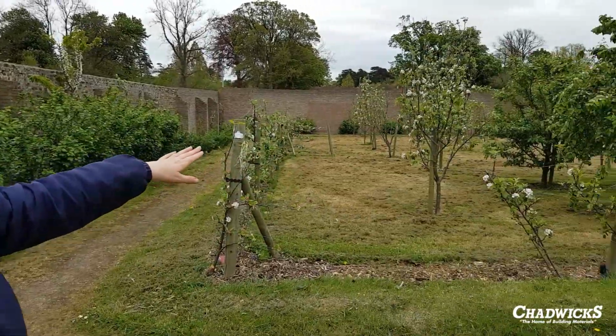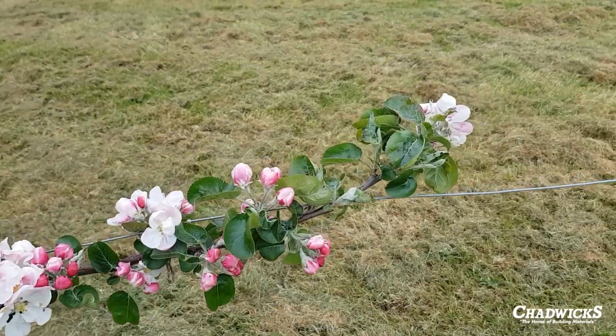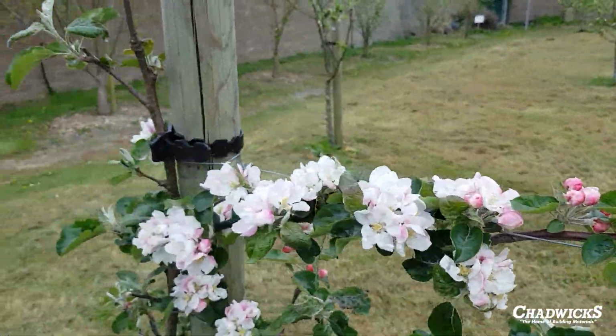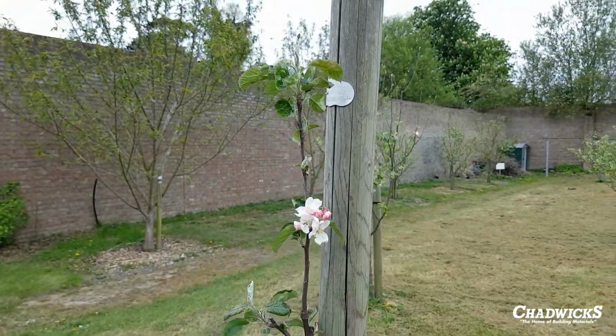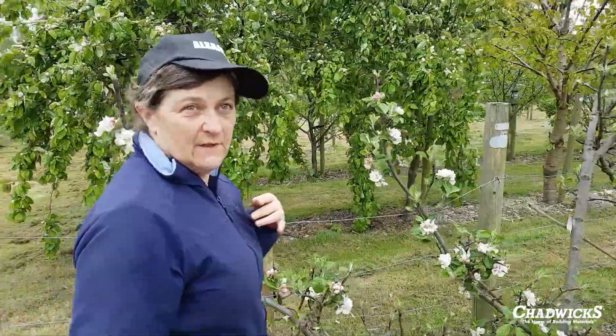All of these are apples that you see. Behind them are plums, and the harvest is just fantastic. We bring the apples then, if they're not eaten, and you couldn't eat them all, there's so many, down to a place in Wicklow and they make apple juice for us.